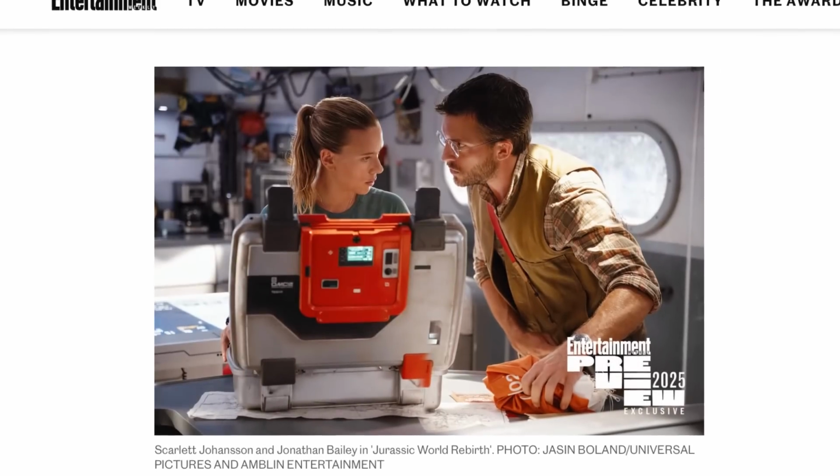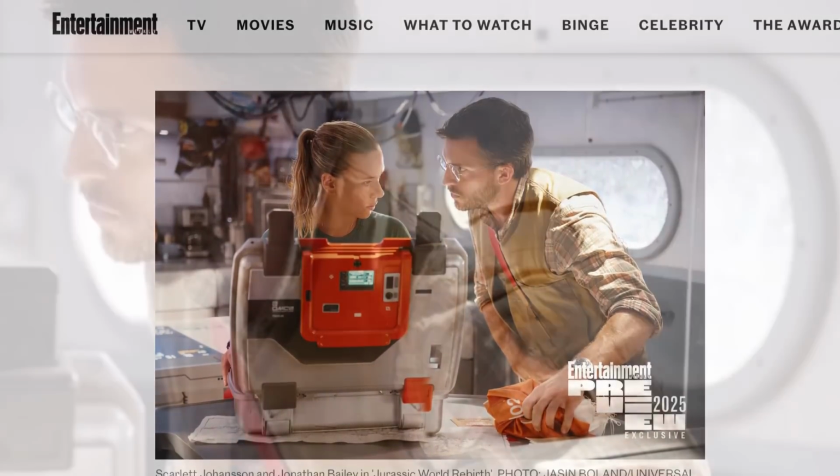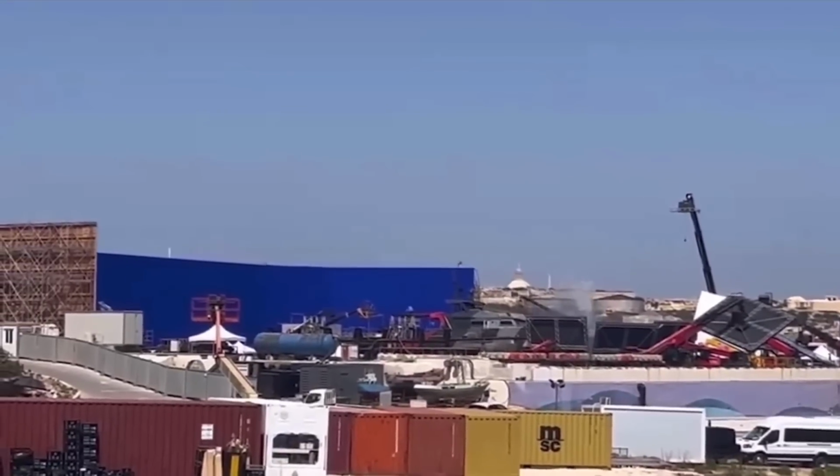By the way, it looks like another one of those images that got released may be inside of a boat. If you look closely at the background, it looks like we can see a boat window. So if this is some kind of new mobile lab, kind of like what we got in The Lost World Jurassic Park with that RV, only this time made for the ocean, that's a pretty inventive idea.